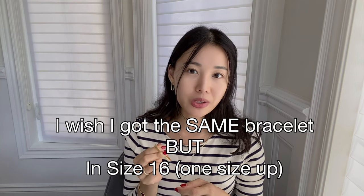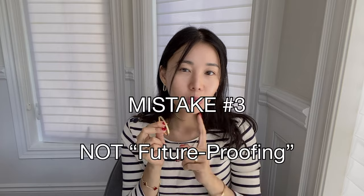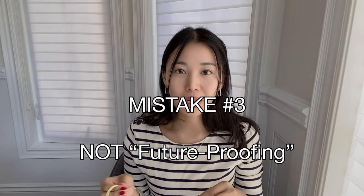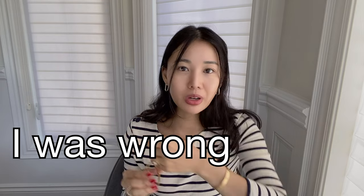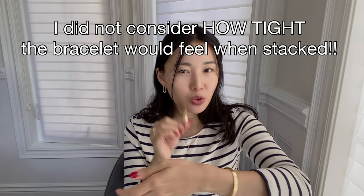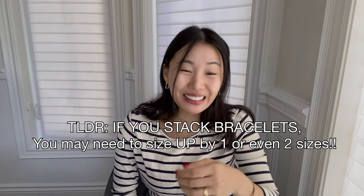At that time, I wasn't really thinking that I would be buying other Cartier pieces to stack with this. I thought, oh, I'm just going to get one Love bracelet and that's it. I'm not going to buy a collection of them. So I just wanted it really snug. I don't want it to move around because that's how I like my bracelets. That was a mistake because the more Love bracelets you wear, the bigger they actually have to be in order for them to comfortably sit.